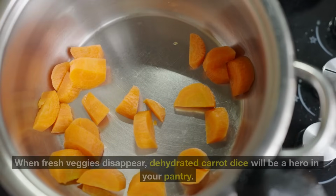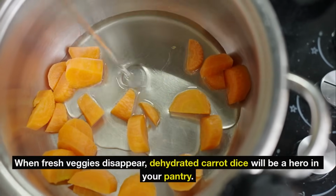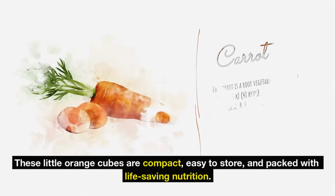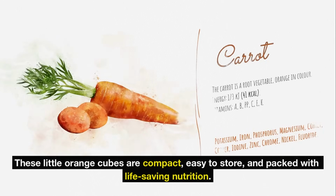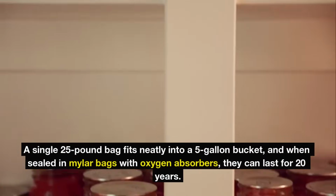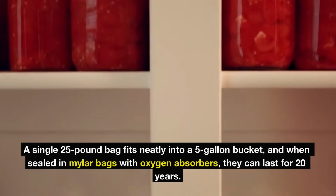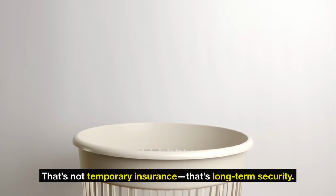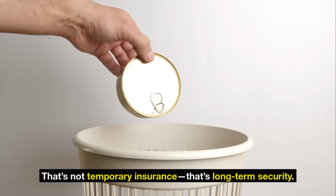17. Carrot dice. When fresh veggies disappear, dehydrated carrot dice will be a hero in your pantry. These little orange cubes are compact, easy to store, and packed with life-saving nutrition. A single 25-pound bag fits neatly into a 5-gallon bucket, and when sealed in Mylar bags with oxygen absorbers, they can last for 20 years. That's not temporary insurance, that's long-term security.